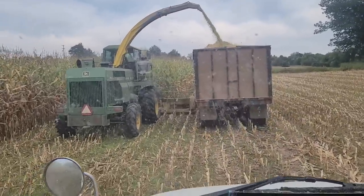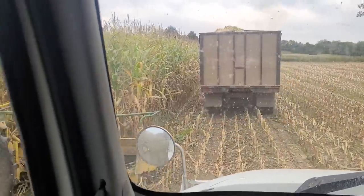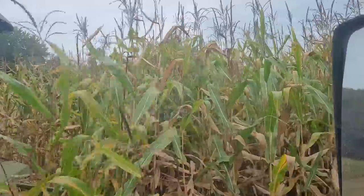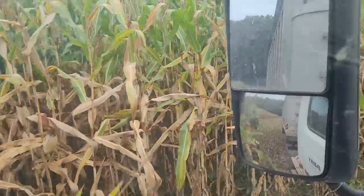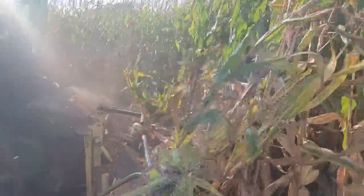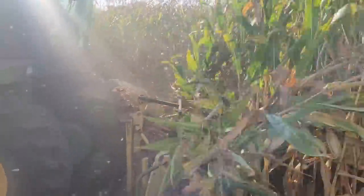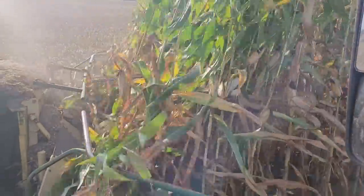So dirty. I should have washed it before we started. Oh well. Ethan's running the harvester today. This is some of our drier corn. We'll be right back.